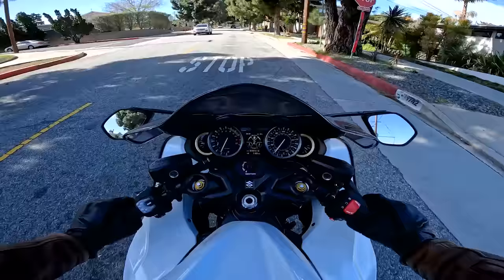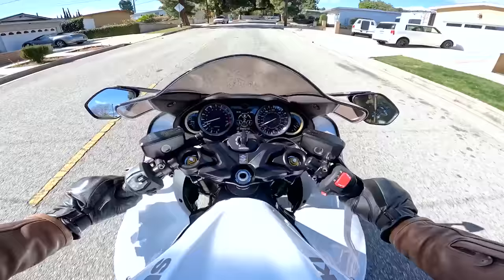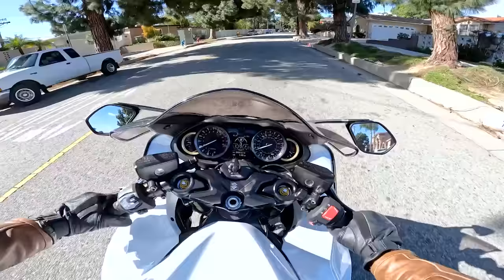So, okay. Final stop sign. Can we get a foot off the stop in? Can we do it? Yes! I did it. It wasn't super graceful, but I got one or two in there, finally.